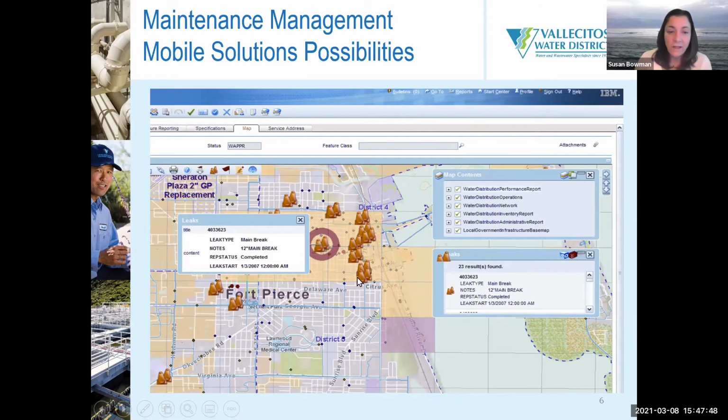Overall, the majority of them will have an ability to represent our assets on the GIS map. The staff in the field will be able to see the work orders. These little brown things, they're cones. These little cones here represent work orders. As you can see here on the right, that one is a main break, and it just pops up. It shows them where they are. This particular one shows them where other work orders are surrounding the particular work order that they're looking at.